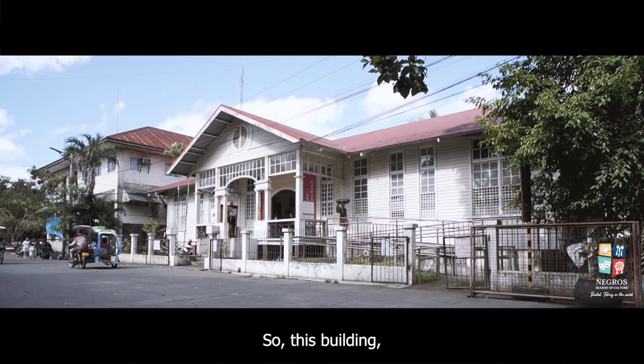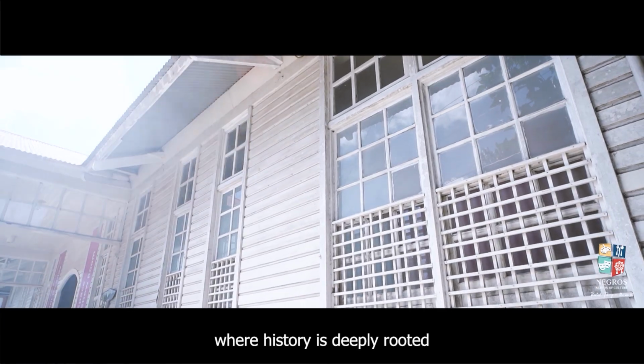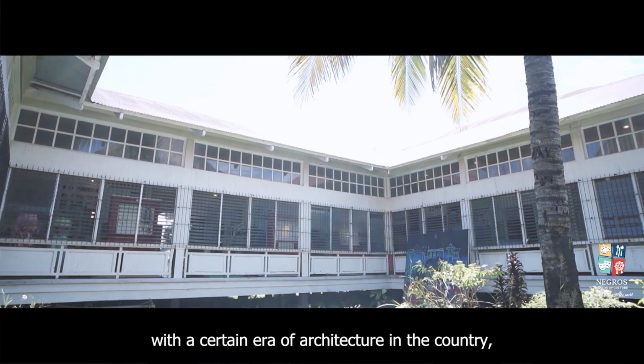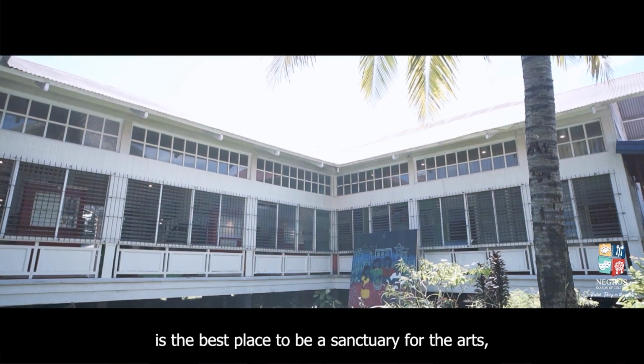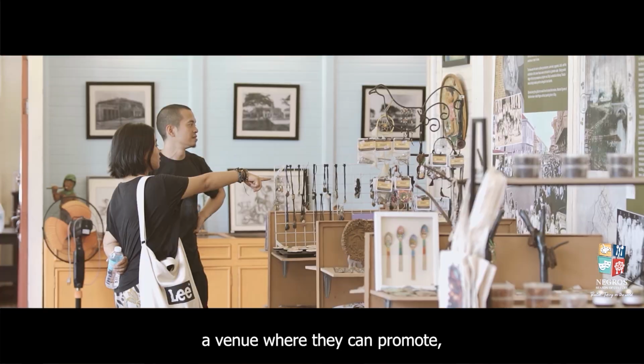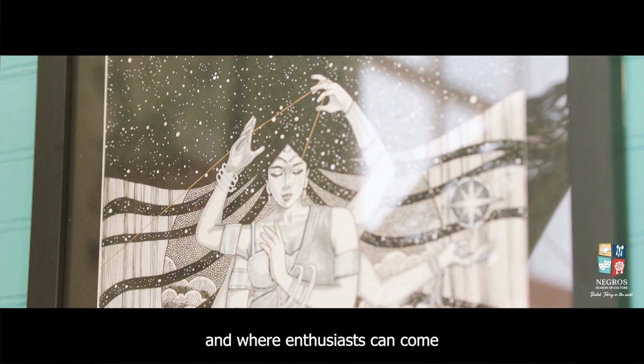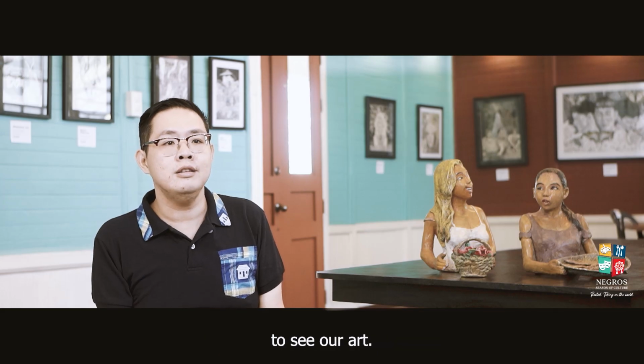So this building, the Silay Art Space Showroom, whose history is deeply rooted with a certain era of architecture in the country, is the best place to be a sanctuary for the arts, a venue where they can promote, a venue where tourists can come or enthusiasts can come to see Silay, to see their art.